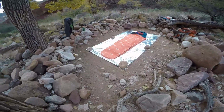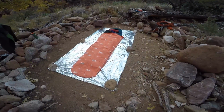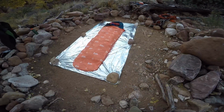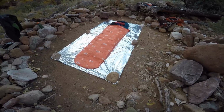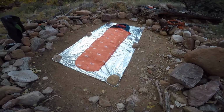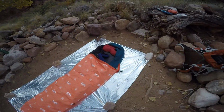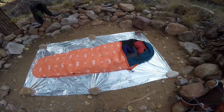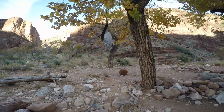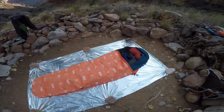All right, there we go, all set up. We got the ground sheet down, the air pad or sleeping pad. We got the Soul Escape bivy and sleeping bag inside, along with the air pillow. So we should be all set. Got my bag of food hanging. I think we're in pretty good shape here.